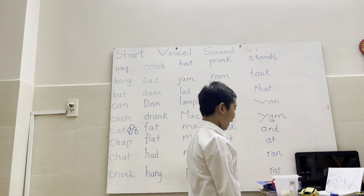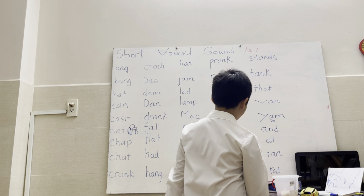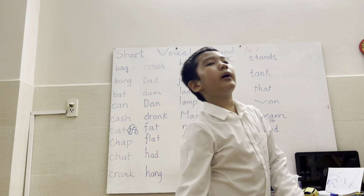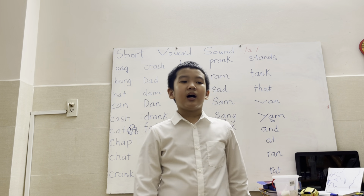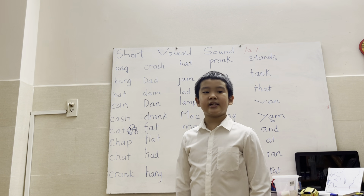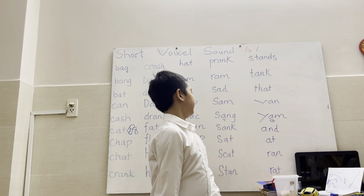Ran. Ran means you run really fast. Like when you run away with the food of the woman's food that you receive, the man that has just came home said to the police, "The thief ran away, but we cannot catch it."